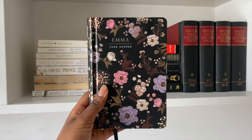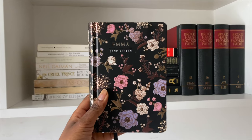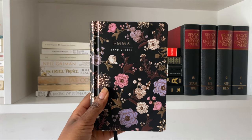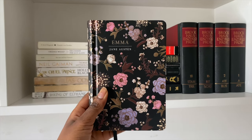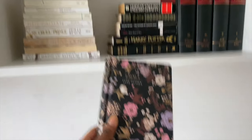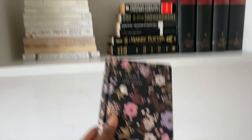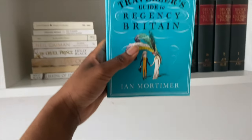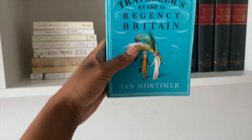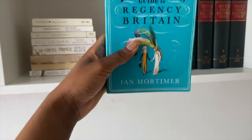To get into the Bridgerton Regency mood, I highly recommend Emma by Jane Austen. It's my personal favorite book. It's funny, witty, really interesting, and it gives you a great insight on British gentry in the early 19th century. I also believe that the protagonist, Emma Woodhouse, is really likable, even though Jane Austen didn't particularly think that herself, and it's really entertaining.